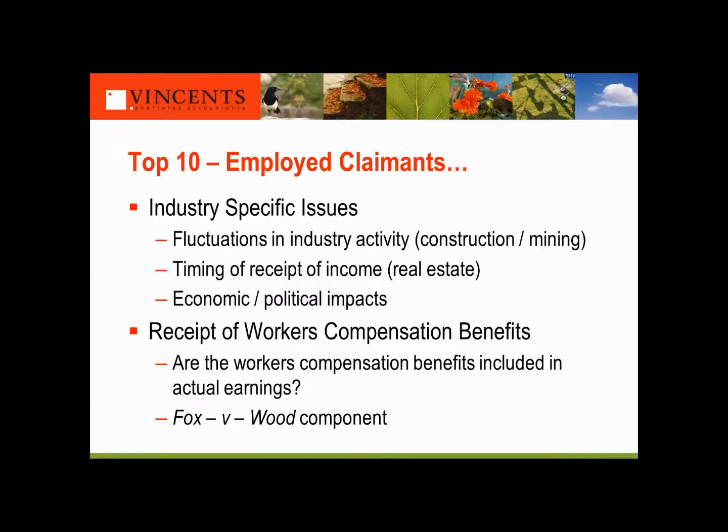It's just being conscious of the fact that you don't apply broad statistics to individual earning circumstances, and that equally applies to the construction industry and the real estate industry to a large extent, because of the way in which that market fluctuates. And the other really interesting one at the moment is the way that taxi drivers are earning with the introduction of Uber as a major competitor.